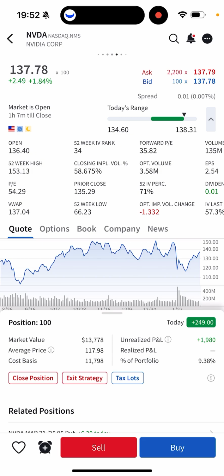And my cost basis is 11,798, which basically means that it is at $117.98. And you can see NVIDIA's up to $137 odd, and my unrealized P&L is $1,900, or best part of $2,000. So I actually have the 137 call, which I'll get up now.